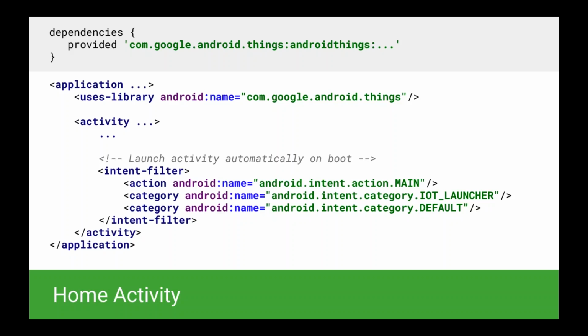So what I'm showing here is the manifest for the app that you designate as the one that shows up on top, that is auto started at the beginning. So what you would do is you would add the Android Things support library at the top, and this is hosted on JCenter. So it's sort of a one line inclusion, very, very easy.